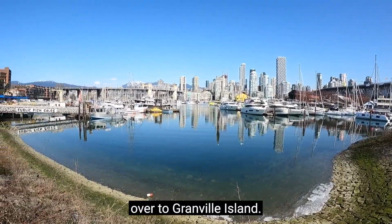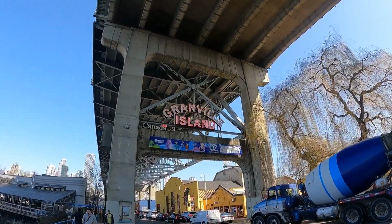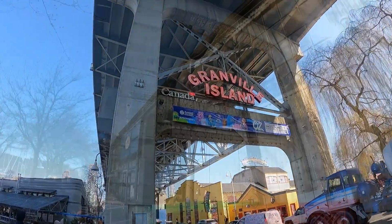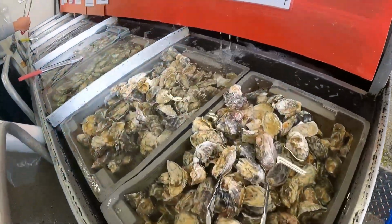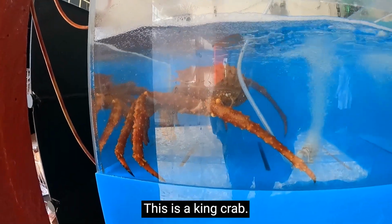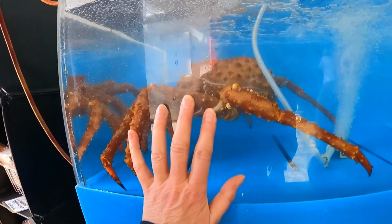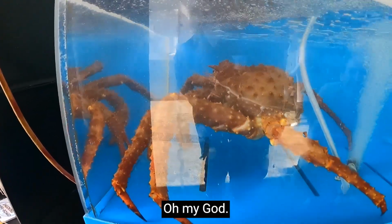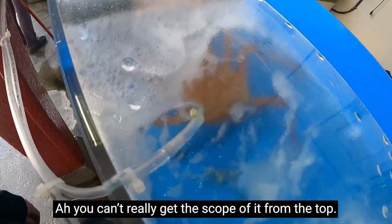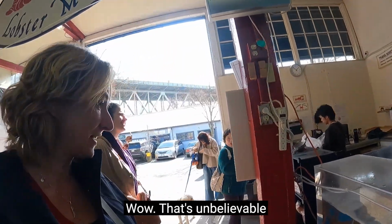We're just about to head over to Granville Island. A king crab. Okay, I've got this for scale. There's my hand. Native to Alaska. Oh my god, that's huge! Look from the top. Oh, you can't really get a scope of it from the top. Wow! That's unbelievable.